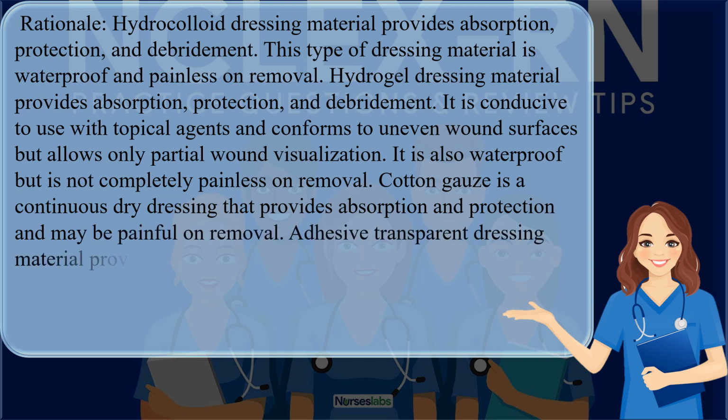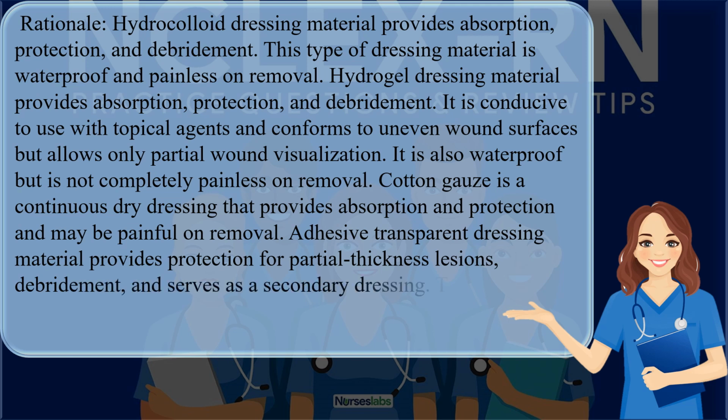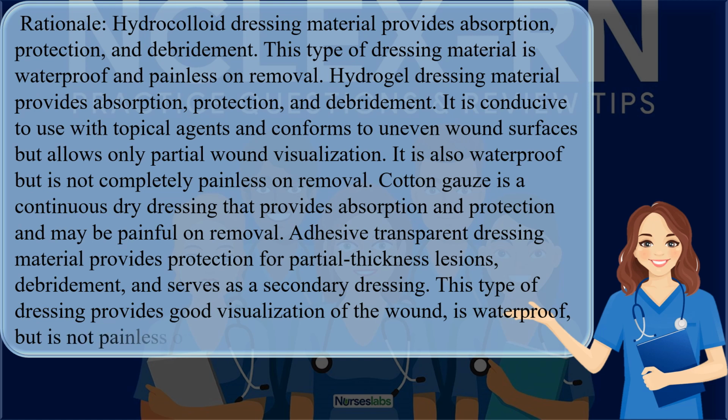Cotton gauze is a continuous dry dressing that provides absorption and protection and may be painful on removal. Adhesive transparent dressing material provides protection for partial thickness lesions, debridement, and serves as a secondary dressing. This type of dressing provides good visualization of the wound, is waterproof, but is not painless on removal.